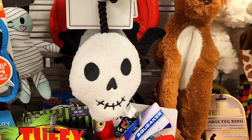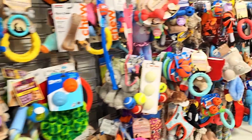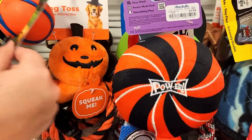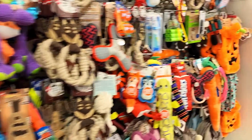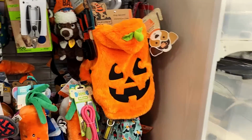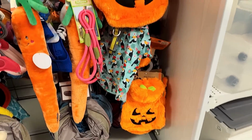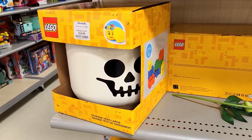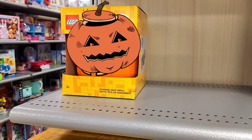I looked at the toys for animals and pets and friends, but it was mostly dog stuff. So if you have a dog, you're in luck with the cute themed things in every store, because the cats don't get anything. But I did like the little pumpkin costume for doggies there, which was really precious. And then on the way out, I saw some Lego containers. They're empty, but you can put whatever you want in them.